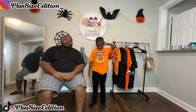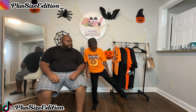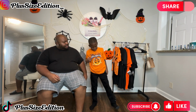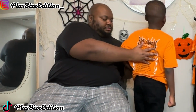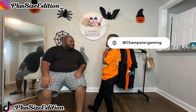All right. Look number 2. I like this. What you think about it? What's your favorite part about it? I like the pumpkins. It just says Halloween. Yeah, world tour. I like that part. And the black pants. What do they say on the back? Spin around so you can see the back. Wow. Okay, that's pretty cool.